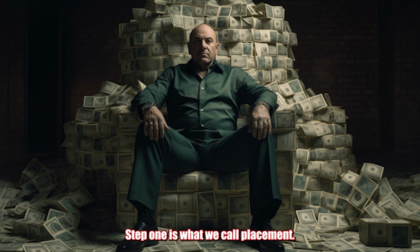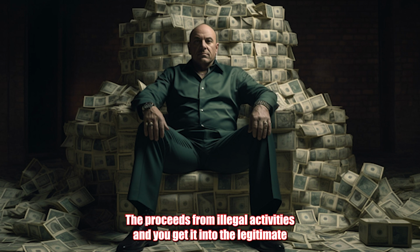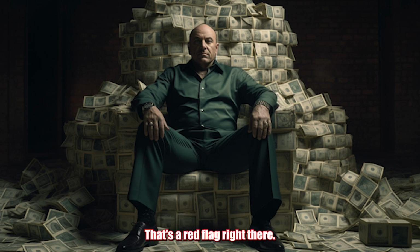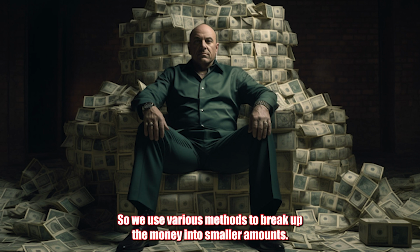Step one is what we call placement. This is where you take your cash, the proceeds from illegal activities, and you get it into the legitimate financial system. Now, you can't just go to the bank and deposit $1 million in cash. That's a red flag right there. So we use various methods to break up the money into smaller amounts.